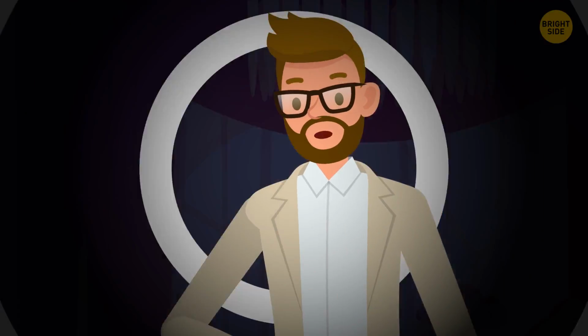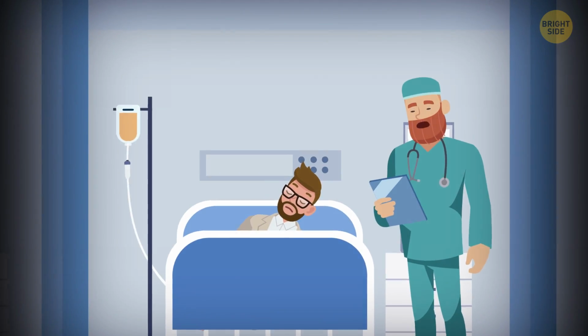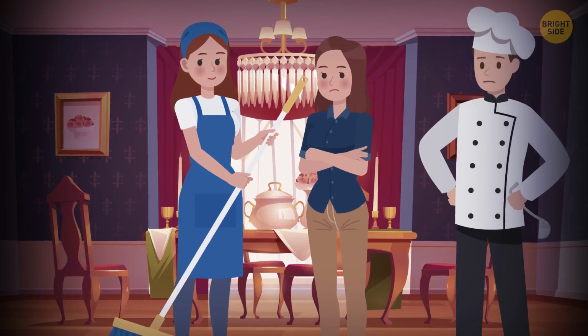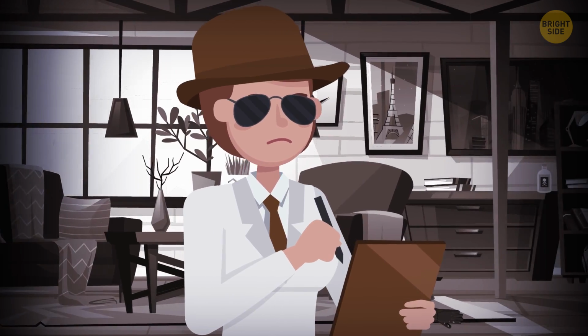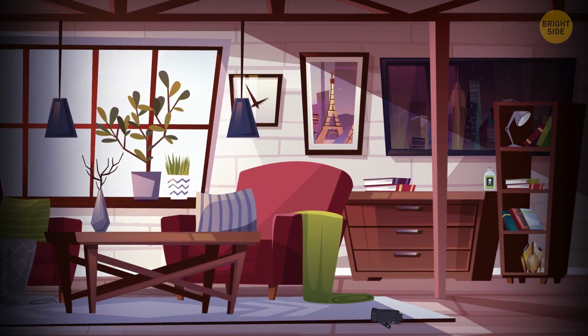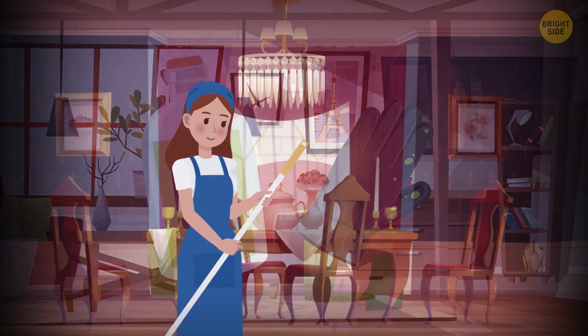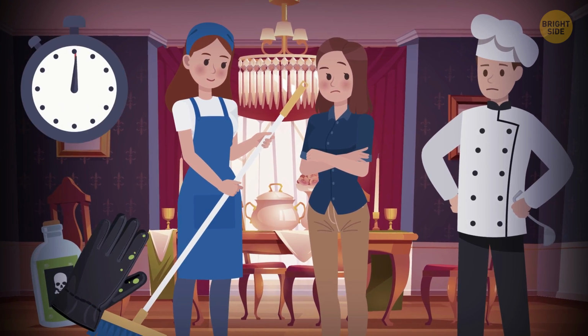After dinner, billionaire Rick felt extremely bad. Doctors said that he had been poisoned. His private detective interrogated the cleaning lady, his wife, and the cook. Each of them claimed that they had nothing to do with the crime. The detective searched the house and found a jar with poison and a glove stained with poison. After studying the evidence very carefully, he realized who had poisoned Rick. How?